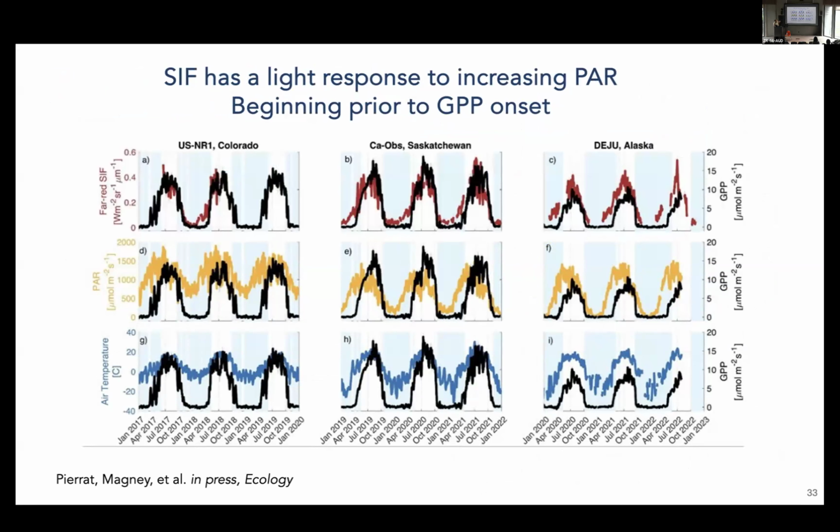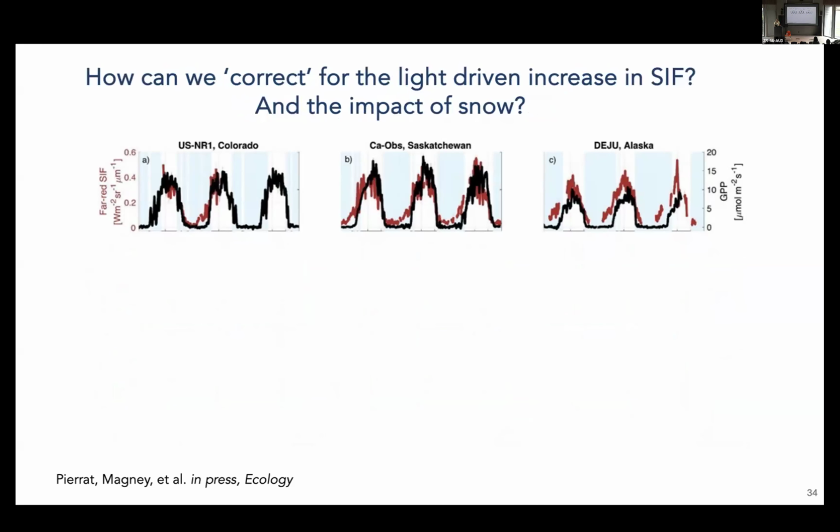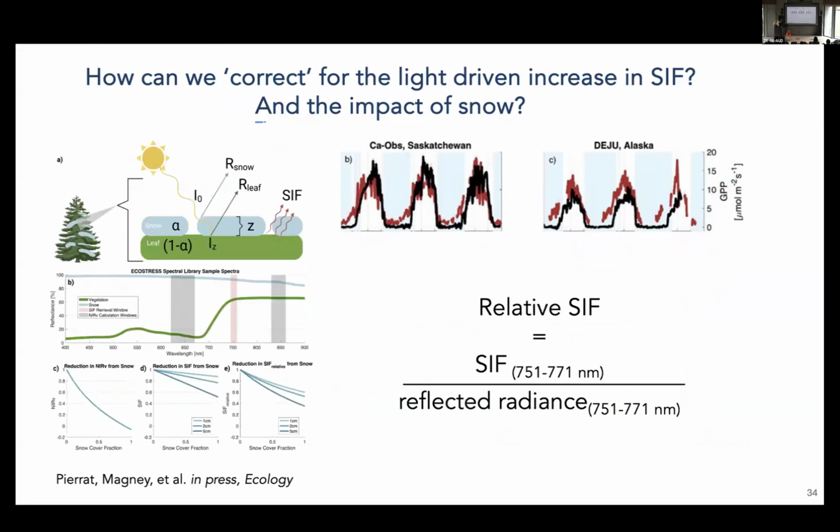If we then look at our solar-induced fluorescence data, we actually begin to see a little bit of a solar-induced fluorescence increase coincident with our increase in PAR prior to GPP. So it's not really capturing the spring onset as well as maybe we would have hoped. So how can we correct for that light-driven increase in SIF and this impact of snow?